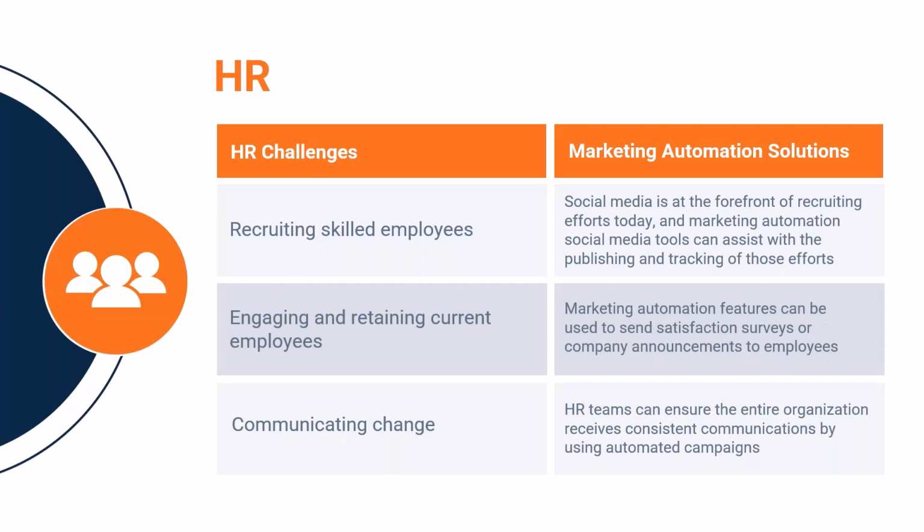So it can be used for recruiting, for example. You can put out your social media messages through ClickDimensions, and then you get feedback into the system when people are responding to your social media, which is nice to know. So recruiting for new employees, and then communicating with internal employees, see how people are doing. I don't know how common it is these days to send satisfaction surveys to your employees, but that's one possibility. Or just sending out company announcements.